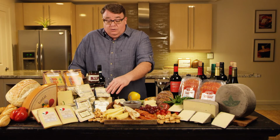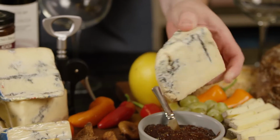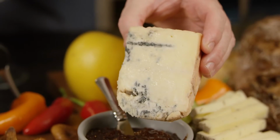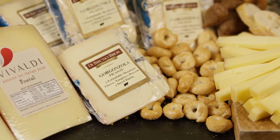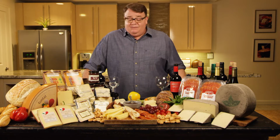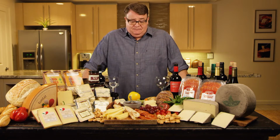Next up, speaking of different versions, we've got a beautiful blue cheese from Italy called Gorgonzola Picante. This cheese is often referred to as mountain gorgonzola. Other versions can be Gorgonzola Dolce, which is the sweet version, or Gorgonzola Cremificato, which of course is really creamy and rich. But this one, Picante, means spicy, so this is going to be the bolder and the firmer of all the gorgonzolas. And even saying that, it's still a very spreadable, soft blue cheese.